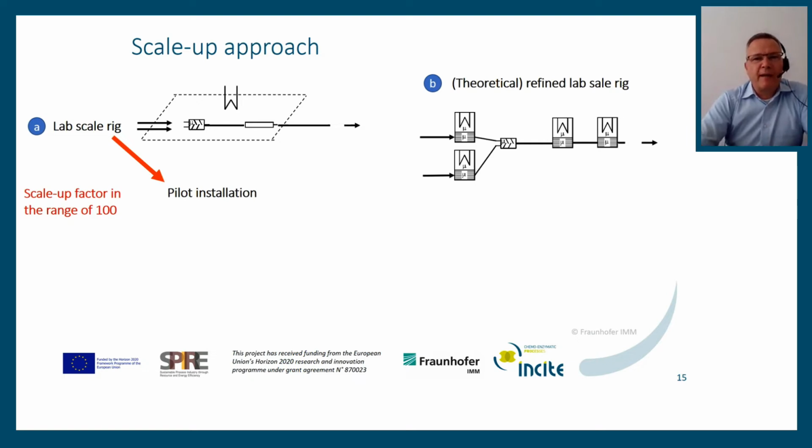So let's make a theoretical refined lab scale rig. For example, I do not want to put my pilot installation in a thermostated bath. So I have naturally to think about how to preheat the adduct streams, and I also want to end up in a reactor concept with parallelized channels. So we used a microstructured reactor in the theoretical refined lab scale rig with some parallelized channels. And then I also have to cool down my reactant stream, so I need an additional heat exchanger.